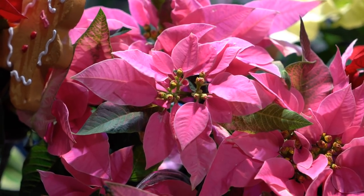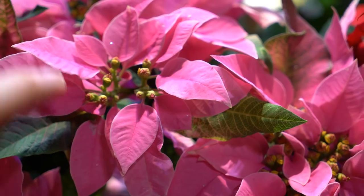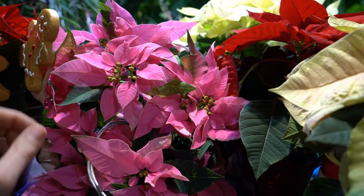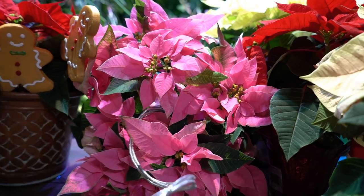I know with this pink one, the flowers aren't going to last too long. By flowers, I mean the pink foliage, not the flowers here in the middle. We already talked about that. I can see how they're sort of spent over here in this part and over here. So this was induced to start doing its thing pretty early. But I'm okay with that.